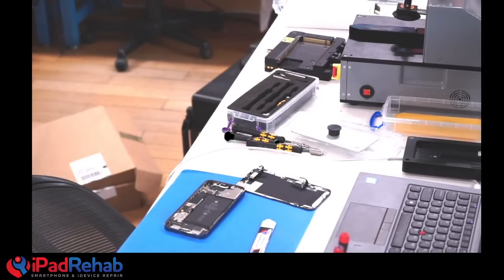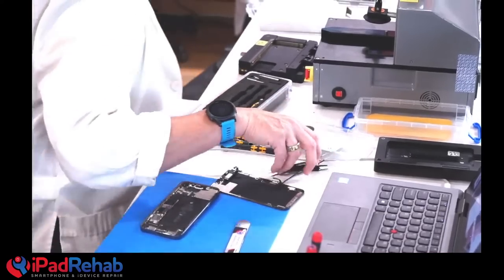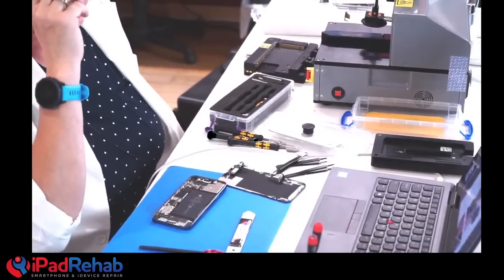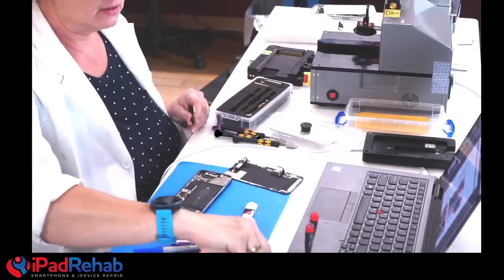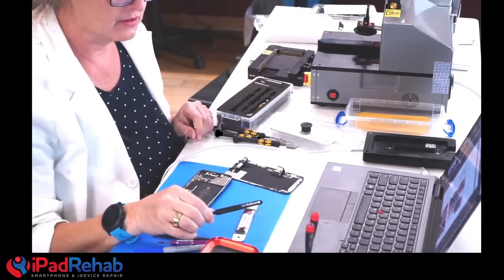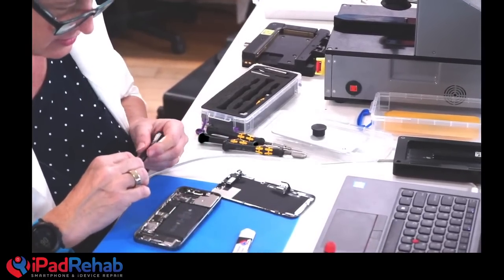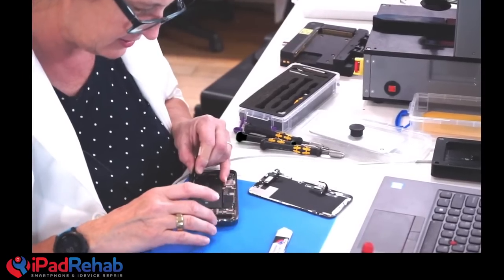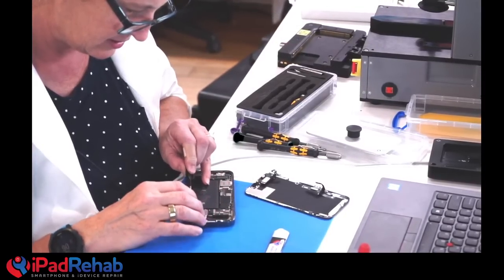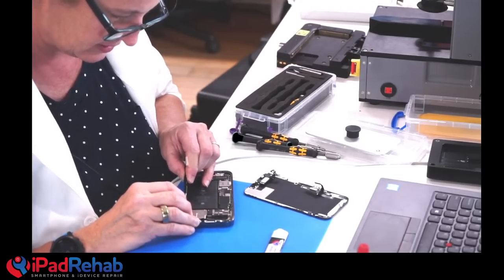All right, we'll use the iPad Rehab ESD safe tweezers. Okay. We're gonna use the iPad Rehab tweezers, and we're gonna... I thought there was gonna be like fancy ways to do this stuff. Sit here and pull off adhesive.